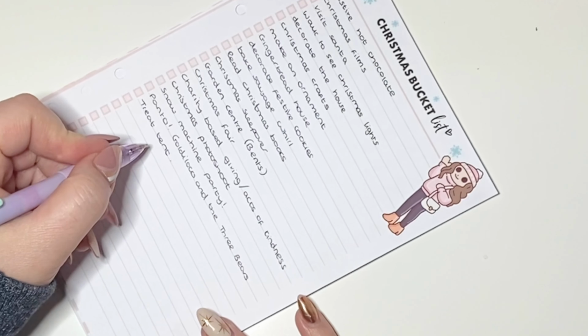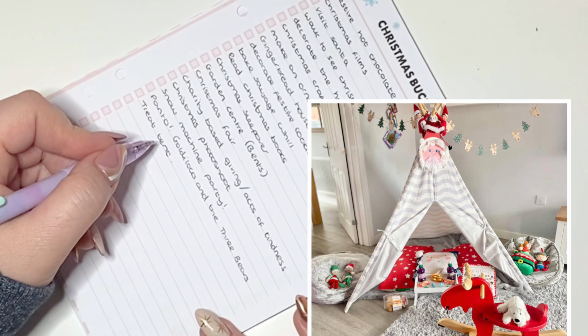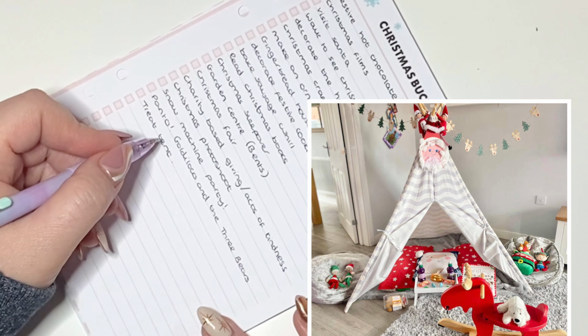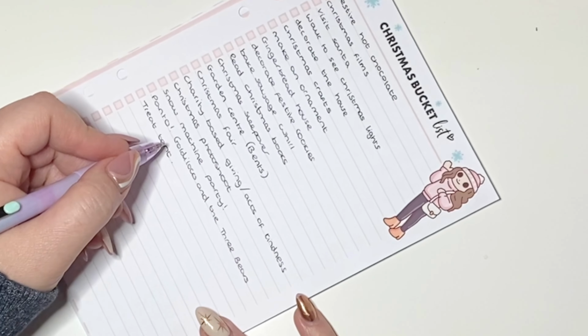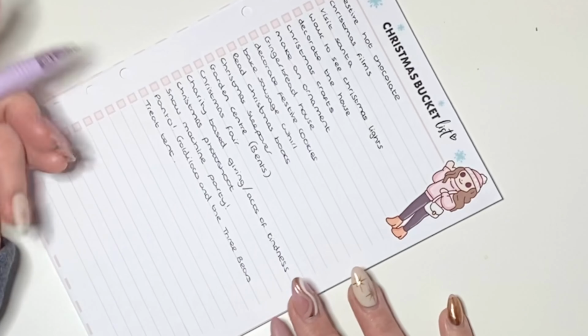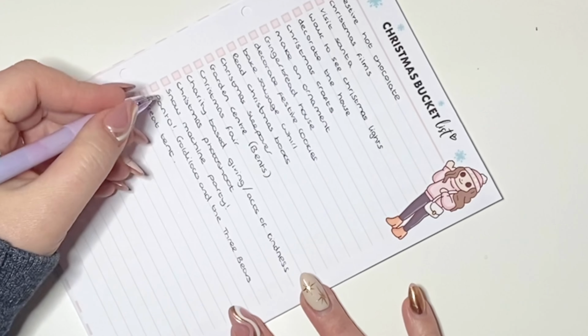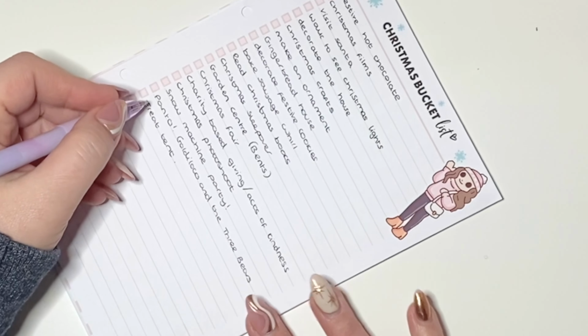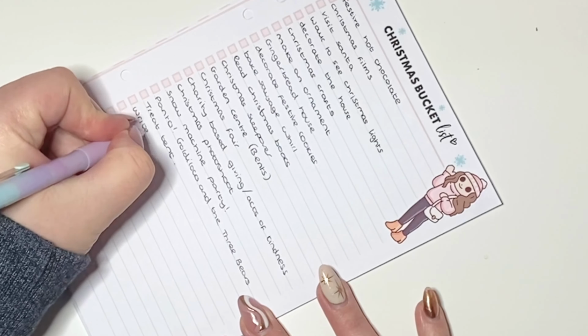But the elf will set this tent up. It has treats in it, games, puzzles, things like that. Through the day, they can play in it, play out of it, play near it, eat the treats. And when they go to bed, it goes away. So that is what that is. Again, I'll include as many pictures as I can because we did that last year and it was a big hit.